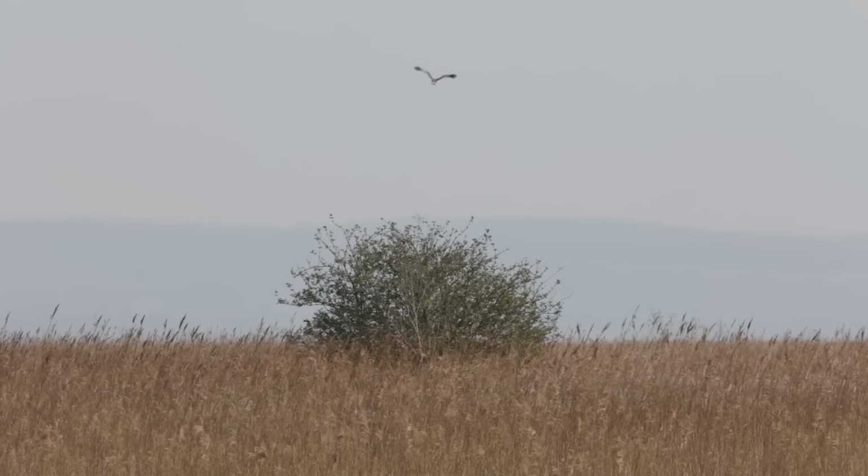Definitely challenging today, largely just because the birds just were never really close enough. They were always quite distant, even with the big lens and the extender and that amount of focal length. So if you come here, I'd say the more focal length you've got, the better.